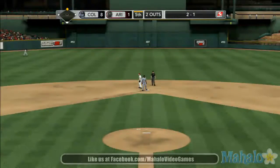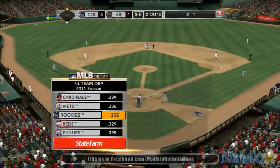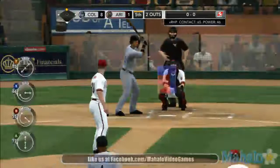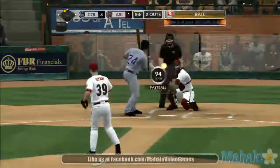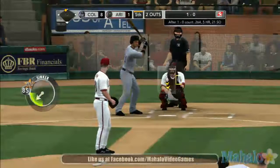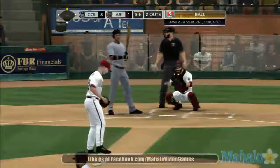Now we look at which teams have been getting on base the most. Brought to you by State Farm. Number one, the Cardinals. The Mets, second. The Rockies, third. The Reds, fourth. And number five, the Phillies rounded out. You can't score runs unless you get on base, and they clearly understand that. As you see where they rank in on-base percentage, they understand that you have to get on before you score, and they're getting it done very well this year.